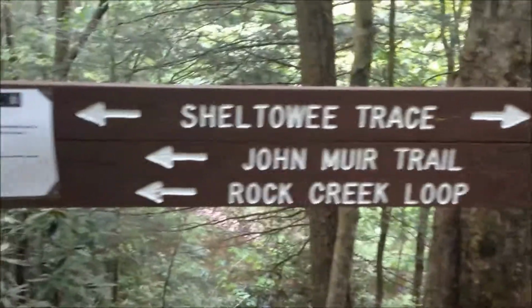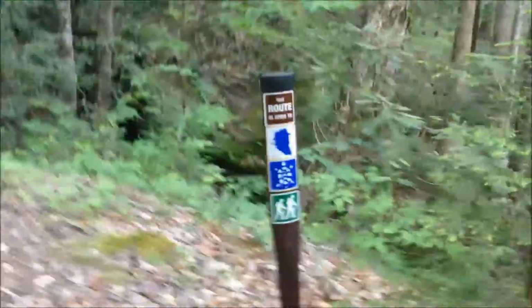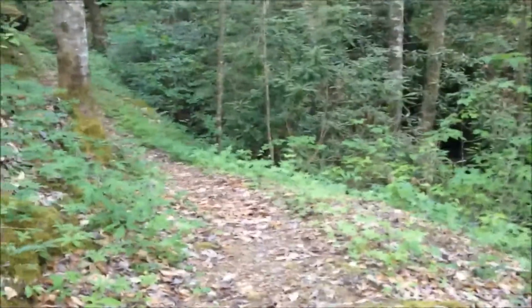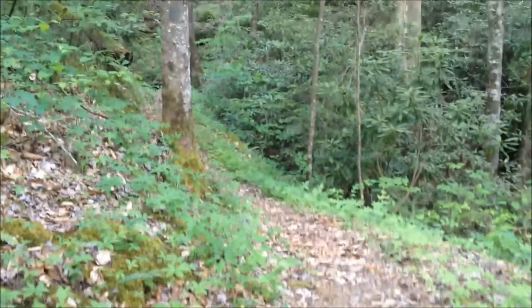So I wanted to keep giving you an idea what's going on with the trail in case you're interested in doing this hike. Different things to be looking out for, and just what you're getting into. I didn't see too many YouTube videos about this trail in detail, so I'm hoping to do that with this one. That way if anybody's interested in looking at the Rock Creek Loop at Big South Fork, I'll have a little bit more information than I did when I came out. Alright, I'll hit you on the next one.